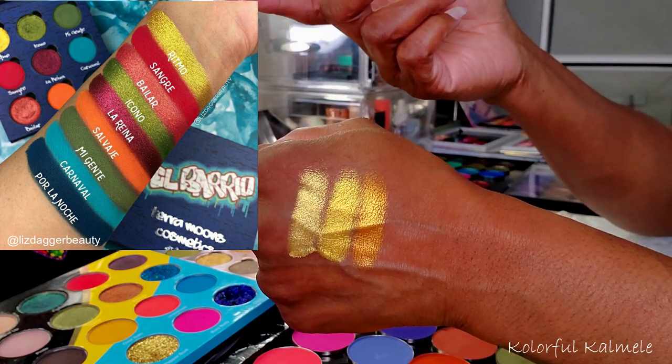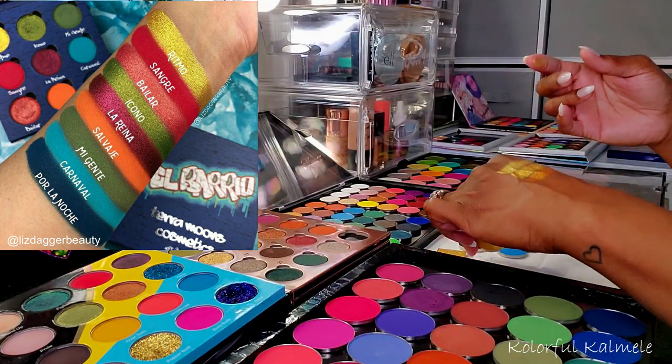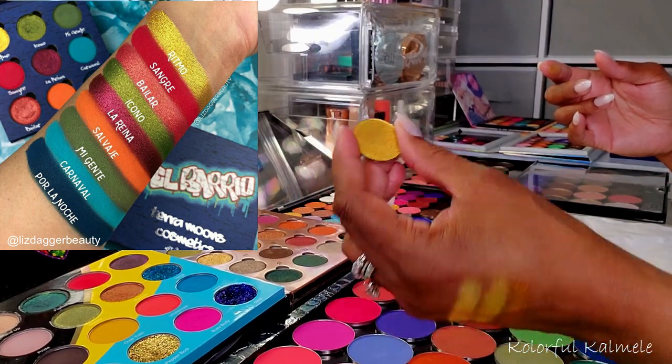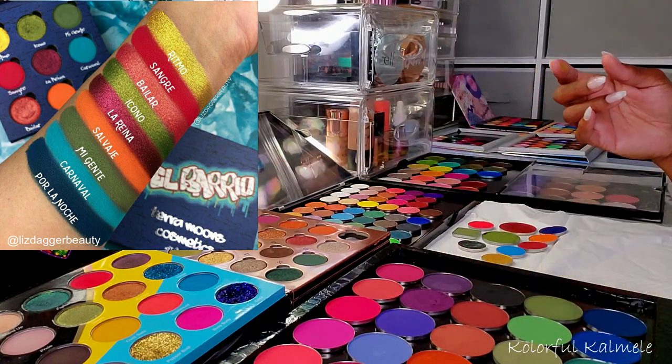yeah, I think that one might be a little bit too deep, just looking at the picture of the shadow and the swatch. So, I'm going to go with this one here for now, which is Superstar from Colored Rain. So let's go ahead and keep that. And I'm going to put the Adept back for now.